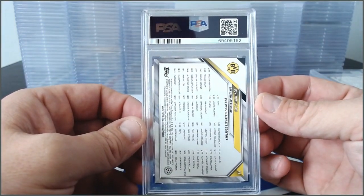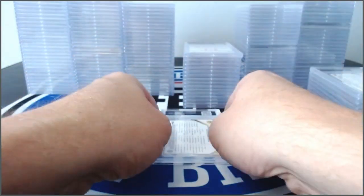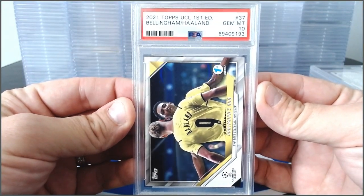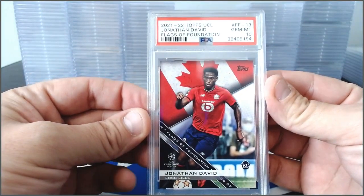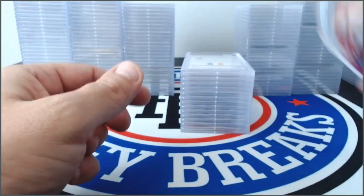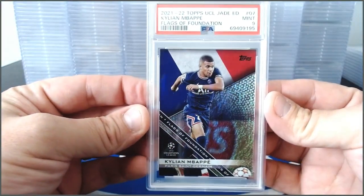What is this one? This is the first edition. PSA 10. First edition logo. And PSA 10. All right, so kind of a mixed bag of results so far. Jonathan David flags a foundation again from the paper release. Nice PSA 10. Mbappe flags. PSA 9, that is from the Jade edition.